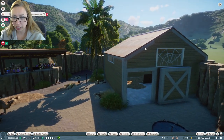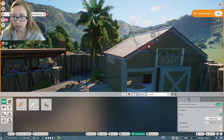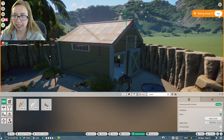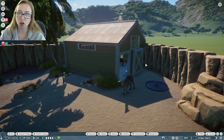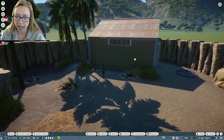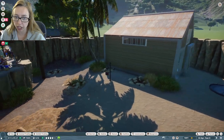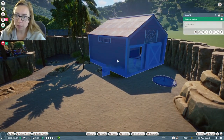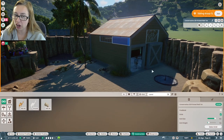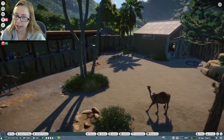But yeah, so we have that going, and then I tried to make it kind of like a barn, and I don't know what happened here. I tried to make it kind of like a barn, but I didn't really want a typical barn because these are desert animals. So I went with the conservation siding and some wood, just to give it that feel. I'm not sure if I'm completely sold on the color, but it does kind of blend in with the rock.